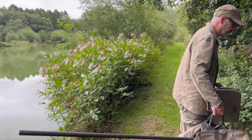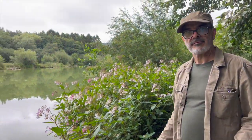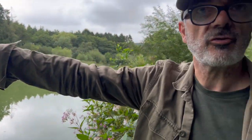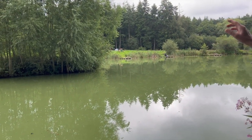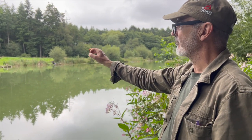This looks pretty good to me. I found out someone's casting right from over there to the side of there, otherwise I would have fished from over there, but I don't want to encroach on his area. So I've got that. I can see some bubbles right there. And it's always good to go up to an edge. It's not always the best thing to do, but quite often it is.